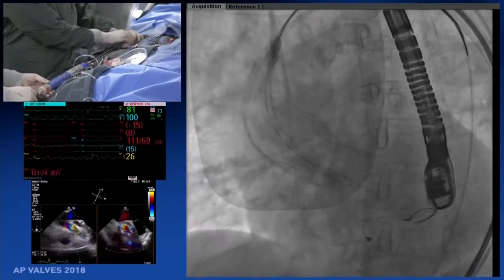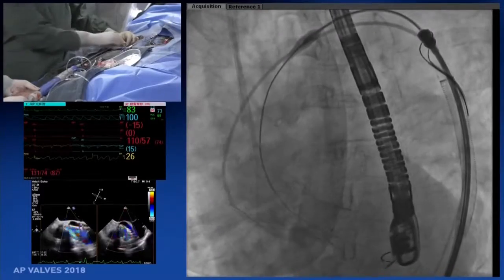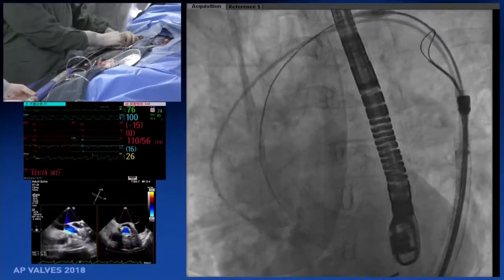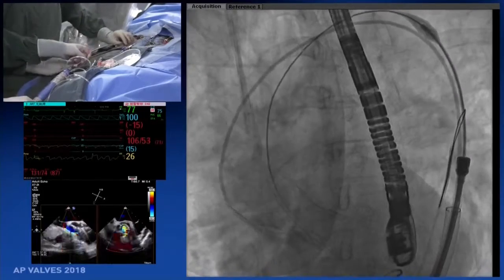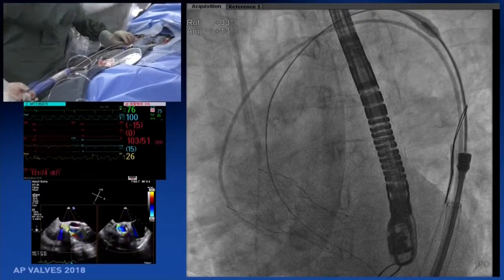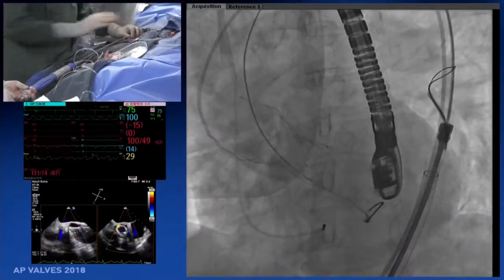Take care of the wire. Take care of the wire. A little bit push the wire, please. Yes. Okay. We try to get the device out first. Okay, good. And keep the wire in. Would you move the screen? Let me see the apex of the heart.